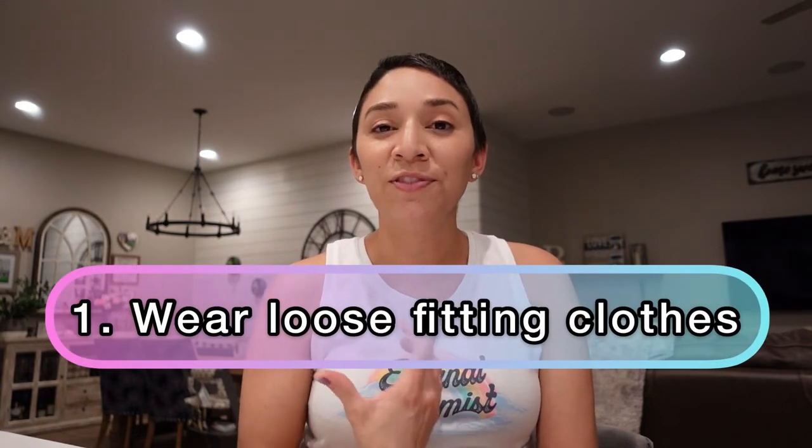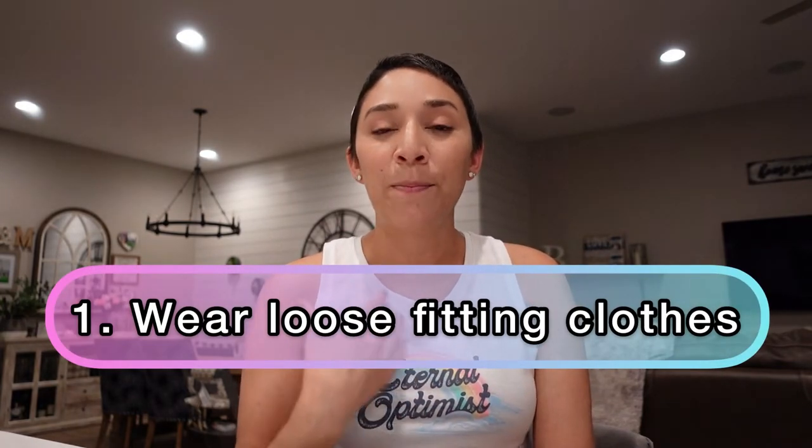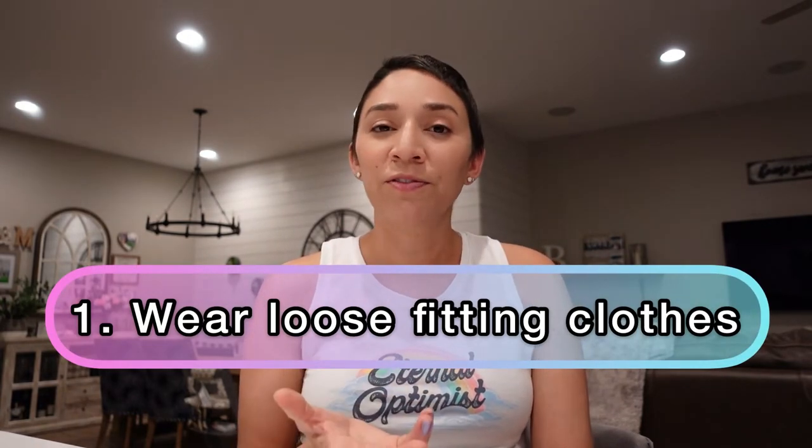Tip number one, you want to wear loose fitting clothes and a button down shirt. Clothes are very important when it comes to your surgery day. You don't want to wear anything that is too tight, especially on your bottoms, like leggings, anything that's going to be hard to pull up, like really heavy spandex.